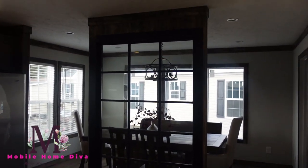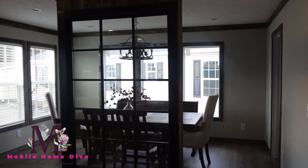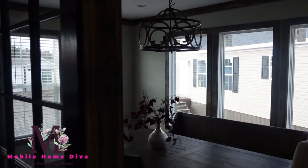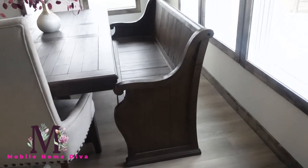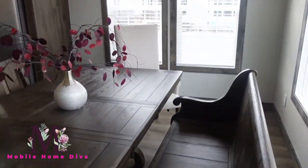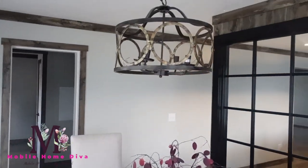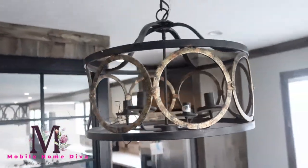Love this glass wall. It gives it a little separation, but yet you can see into the dining room when you're entertaining. That's the big window that we looked at when I was walking up to it, but you also have two windows over there. Look at the beautiful chandelier that's in here. Really nice. And I love this table. You've got kind of like the pew bench on this side. Then you got two chairs over there and these high back chairs. I love this table. Don't make me go table shopping, y'all, because my table's so plain. I love it. Look at there. Beautiful.